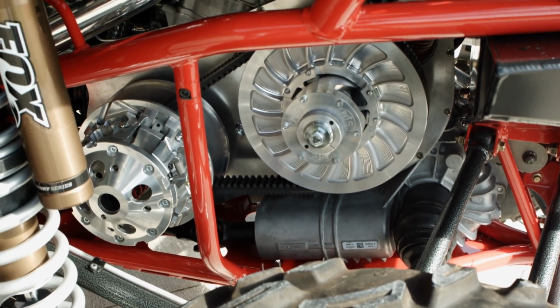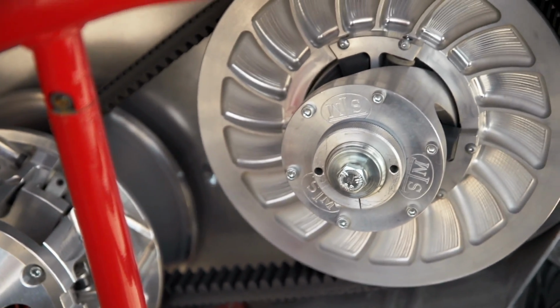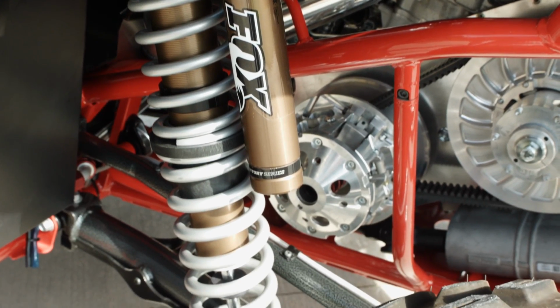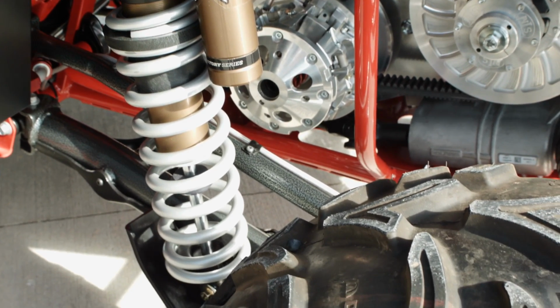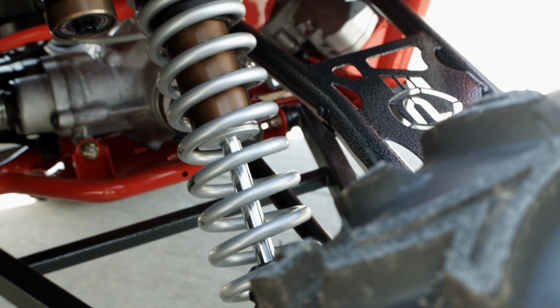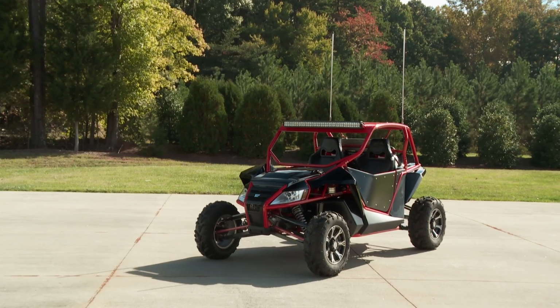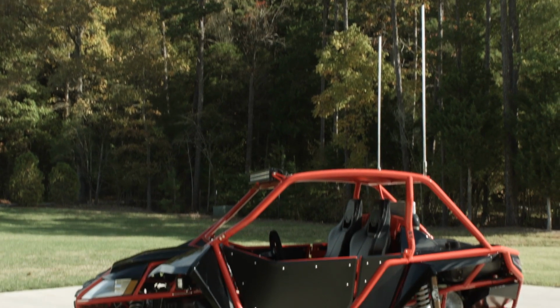STM was able to hook us up with billet primary and secondary clutches able to handle huge power, as are the Turner Eagle axles. Fox Shocks was also able to supply us with a beautiful factory series set of Kashima-coated Podium piggyback shocks to keep us riding hard and landing soft. Finishing it off was a set of color-matched LED whip lights from Quick Lights.